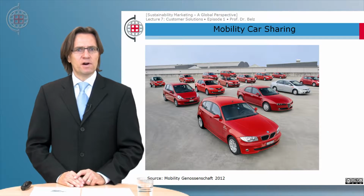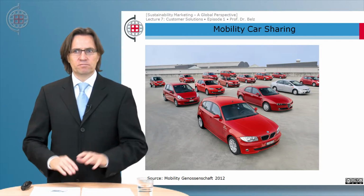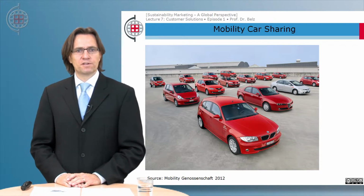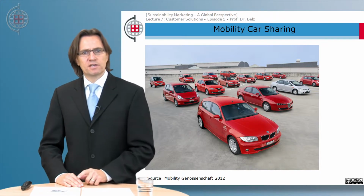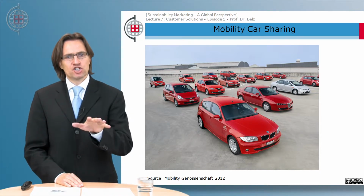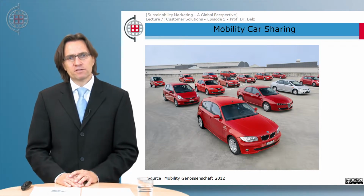Altogether, 2,600 cars are offered by mobility car sharing in places all over Switzerland. All over Switzerland there are around 1,300 locations. So 80 to 90% of the Swiss population, 7 million people, can reach a mobility car sharing organization within a couple of minutes walking.